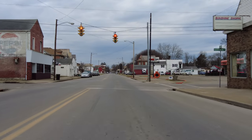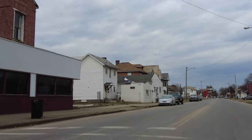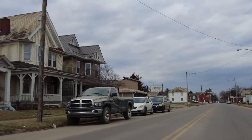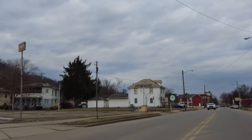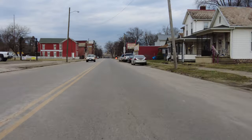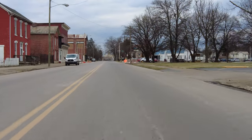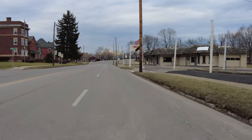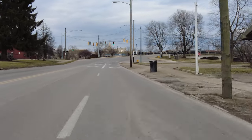Ghost advertising there. The old Pepsi. I like that. We'll go back by the Statue of Liberty once more. The look on her face is priceless. I love Bob Sweeper Mart's sign. Now, if I remember right, there's a park off here to the right. So we'll go down and see what's there.